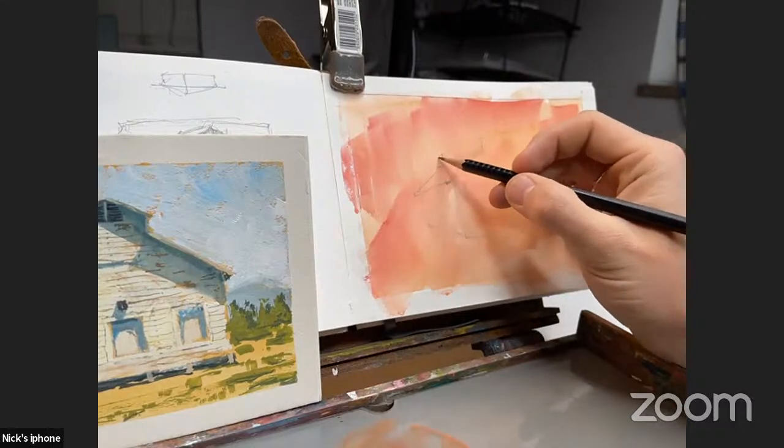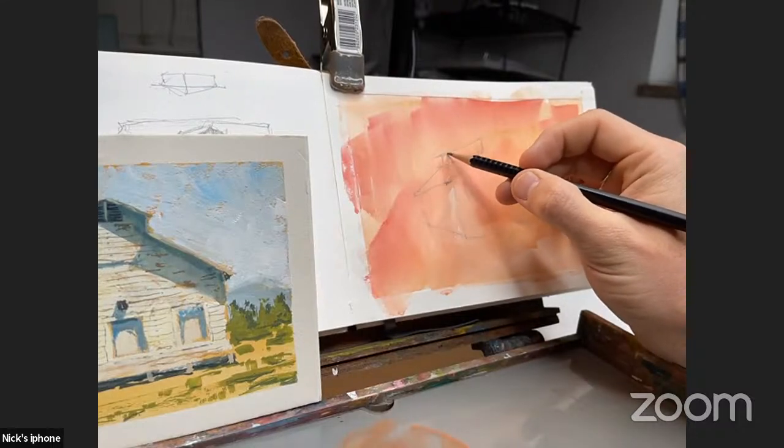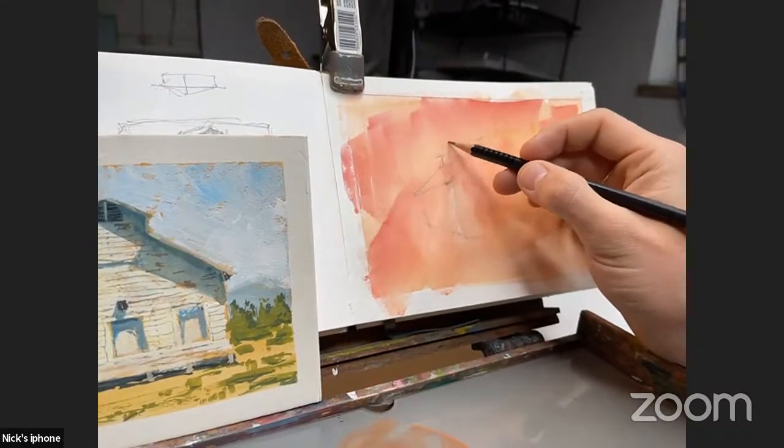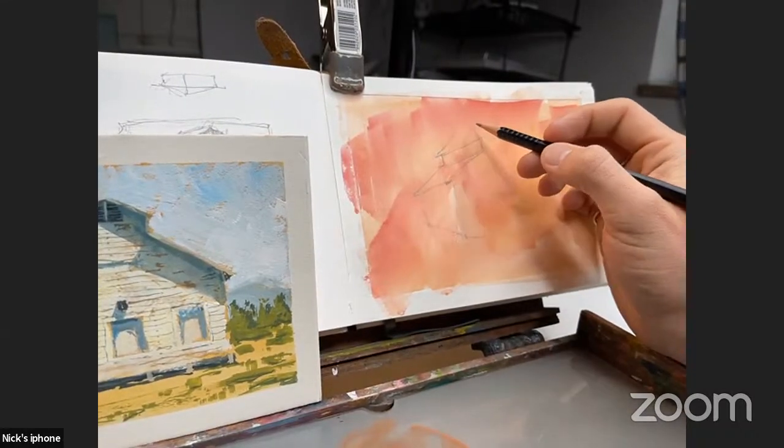So if you're new to gouache, always check which one you're buying. Yeah, you will be disappointed if you get the acrylic gouache when you're expecting normal gouache.